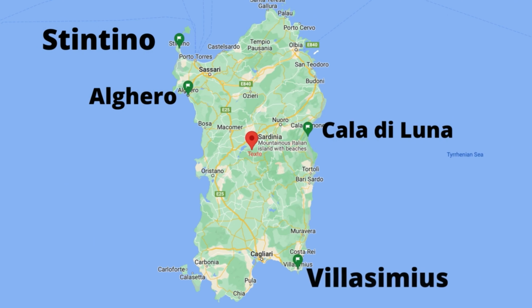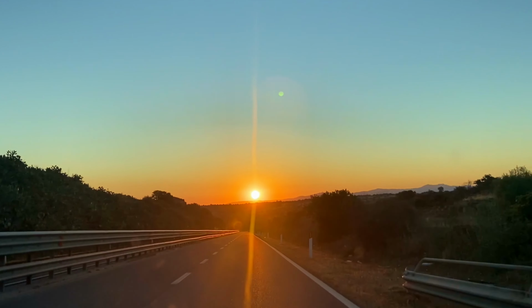So it was STINTINO on the north of the island, then we're gonna go to CALA DI LUNA on the east, ALGHERO in the west, and VILLASUMIUS in the south. So this is like the best on each part of the island.